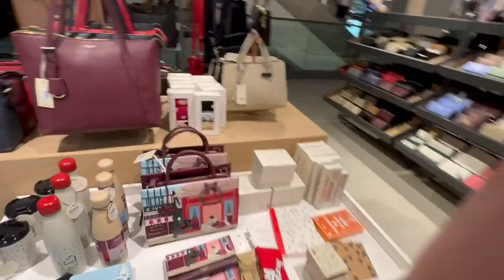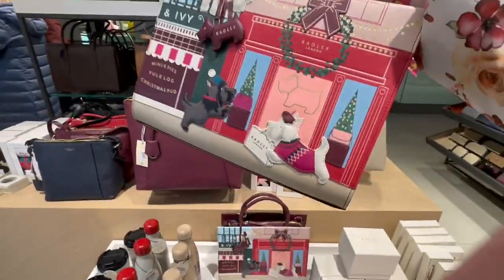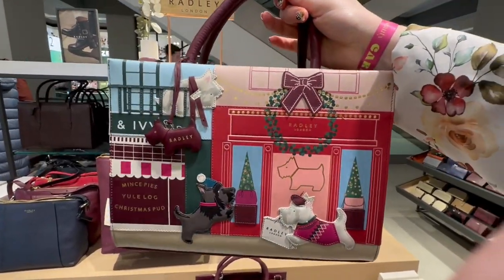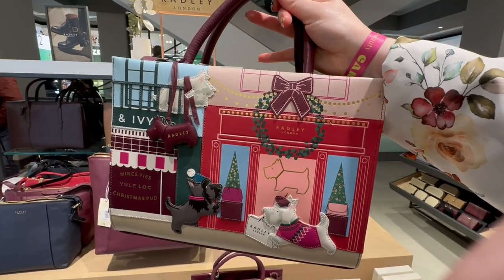So this is the Radley picture bag for this year. I feel like you don't really see it online, but the trees are glittery. We didn't notice it until today. It's £299, which I feel is more than I really want to pay for a Radley bag.